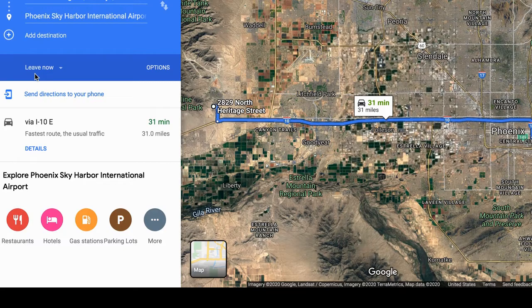Now we're going to take a look at how long it takes to get to places. This is a great way to check out your commute times to work. In this example, I've got Phoenix Sky Harbor Airport, and the default setting is leave now, which we're in the middle of the day right now, so that's only 31 minutes. But you'll see here you can put in different times. So let's take a look at that.